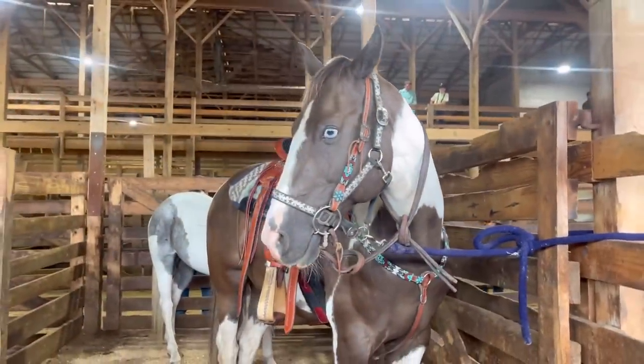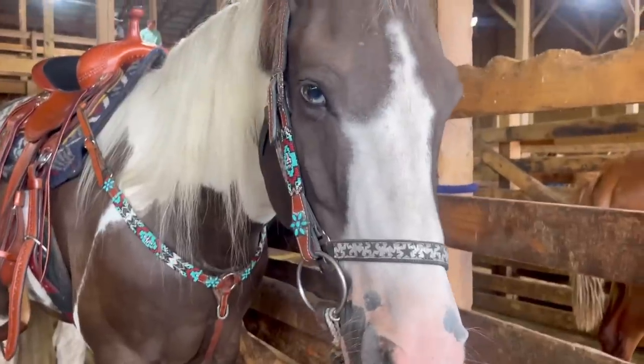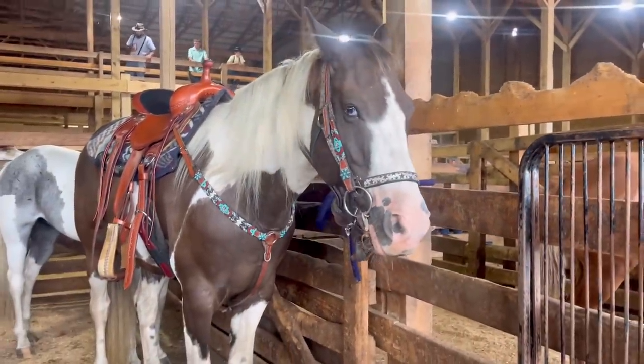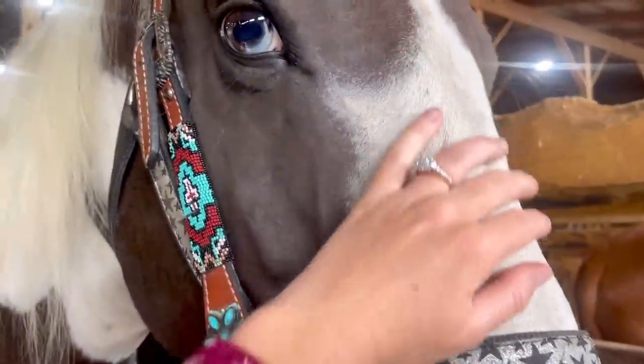I really, really like him and I do feel a connection, and I think he'd be a good fit because he's big, he's tall, he can carry most riders. Now I just have to find the owner, and when he goes in the ring, I think I'm gonna bid on him. I'm gonna see if I can watch him move a little bit too.